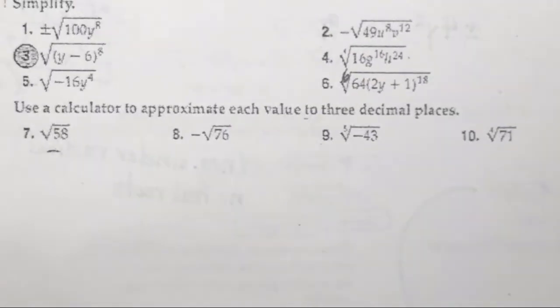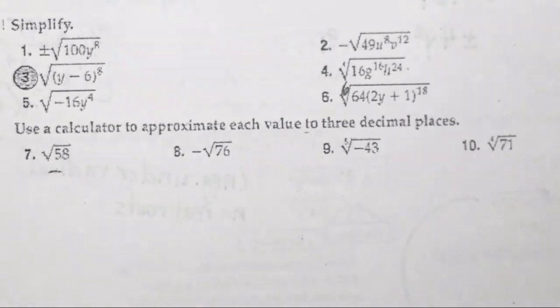Okay, let's go to the next page. I'm going to say words. Actually, let's go to the bottom first. Okay, so these are going to be Derica's favorite. She wishes the whole test was like 7 through 10. Actually, she just wishes the test was like 7, because she can type square root of 58 in her calculator and get a decimal. Evergrace, bring me your calculator, please, ma'am.